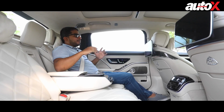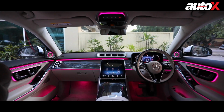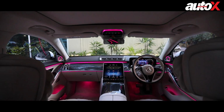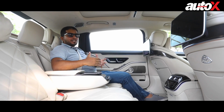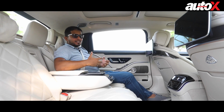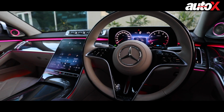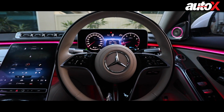So overall the cabin, I can't even explain in words because I haven't experienced something like this ever before. Even in the S Class, everything is top notch, but this thing definitely feels much better. It definitely feels more luxurious, and it definitely feels more special. You get your money's worth here, and it'll make you stand out from the S Class crowd.